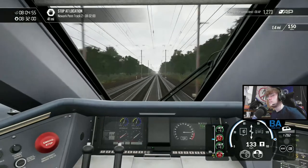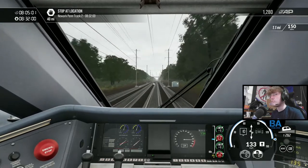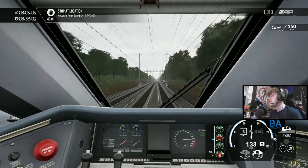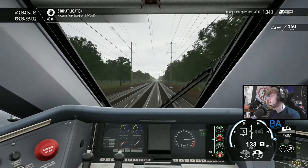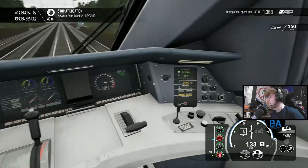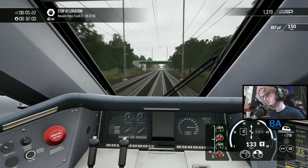Definitely the Acela, but the NJT stuff is growing on you, fair enough. I think once we get those brakes spot on, I might be like, ooh, actually this is quite good. But yeah, those brakes are bloody horrible on there. Why can't they just put the brakes that the Acela or the ACS64 have? Why did NJT have to bloody have lapped brakes?